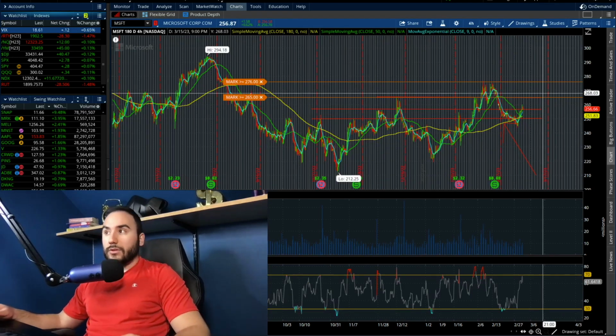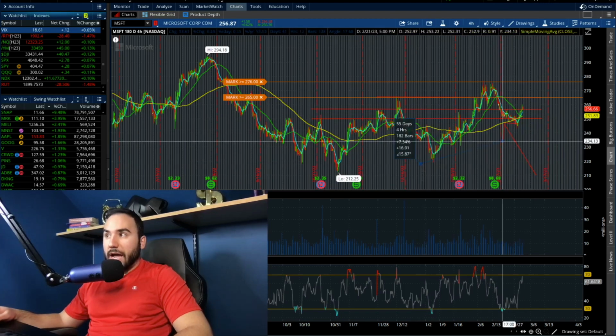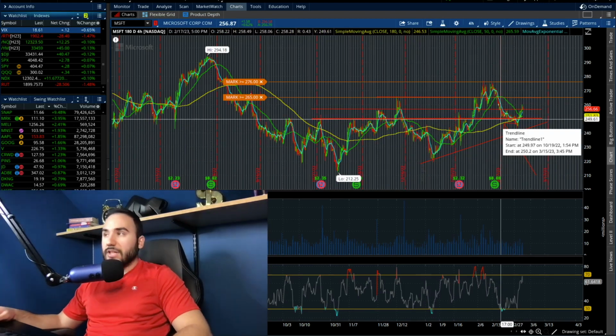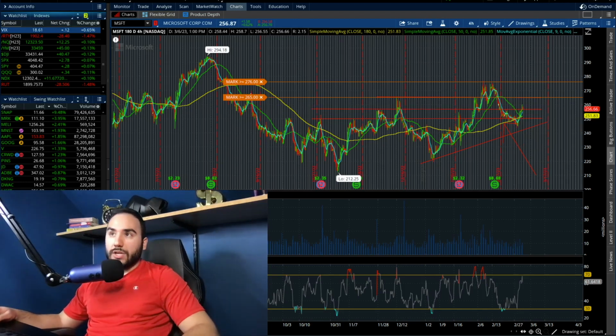So Microsoft actually looks pretty good. The chart looks pretty decent. Bulls are coming in here at a higher low, continuing the trend. That's a good sign overall. Now let's see if we can fill the gap to 265, and we'll see where it goes from that point.